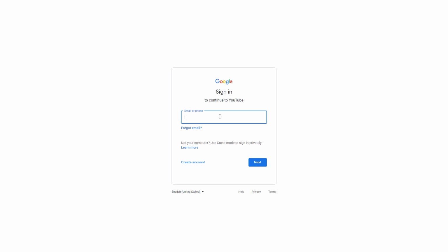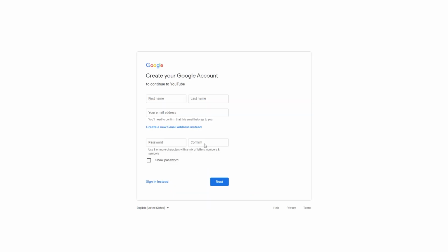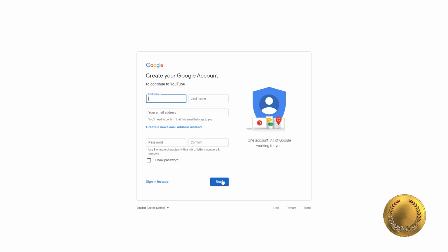To do so, go to this page and click on create account. On the following page, fill in your entire name in these two boxes as well as your complete new email address right below. Finally, you must type and retype your password in these two boxes as confirmation. Finally, click next to continue. You'll be required to submit a few more details before being able to sign up.